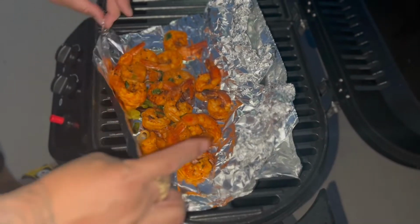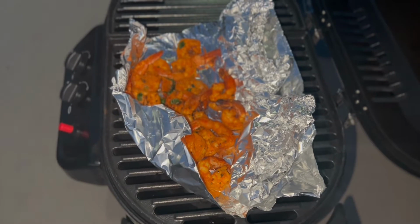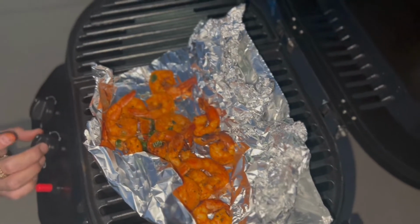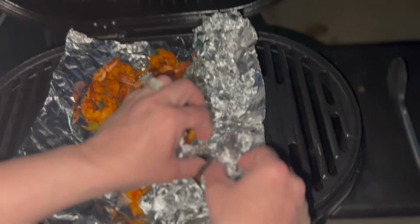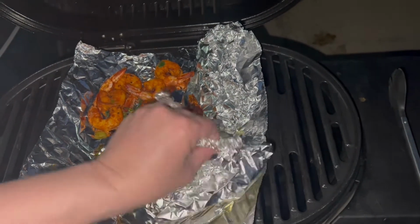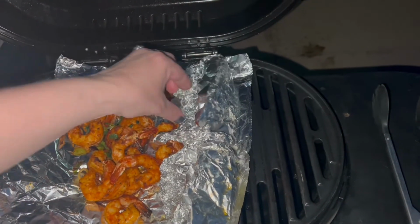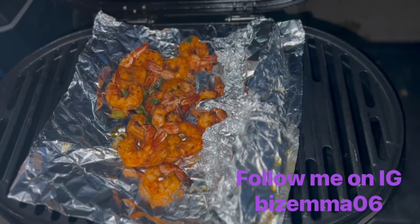Now we're just gonna cook this up for a little bit, and then flip the lobster tails and the shrimp, probably in 5 minutes. I'm just gonna test my lobster tail. I'm gonna flip them. And then the shrimp looks delicious.